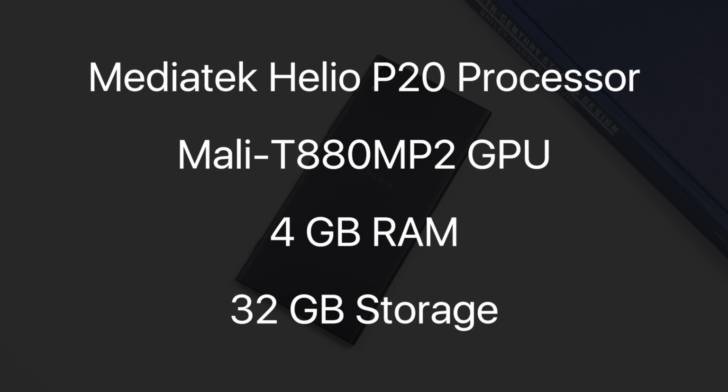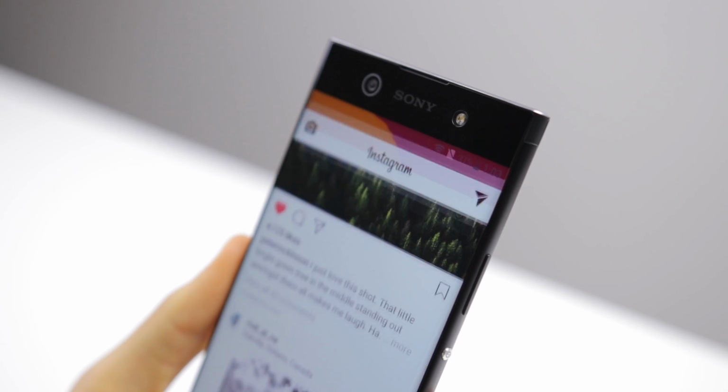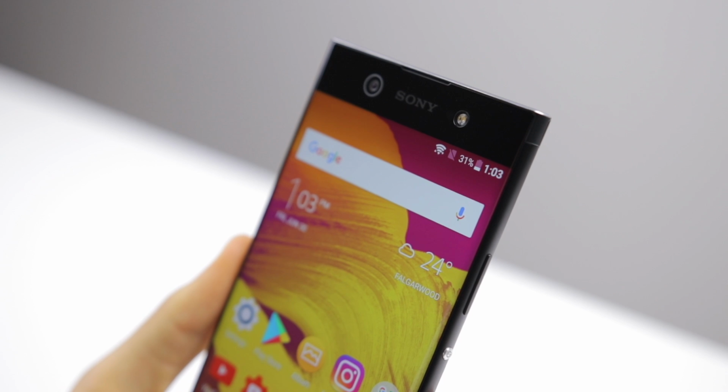Now, under the hood for specifications, these phones are very close, but the main difference here is an extra gig of RAM in the Ultra. I would have definitely preferred a Snapdragon processor in these phones, and maybe even having more flagship level specs on the Ultra, but performance is definitely alright.